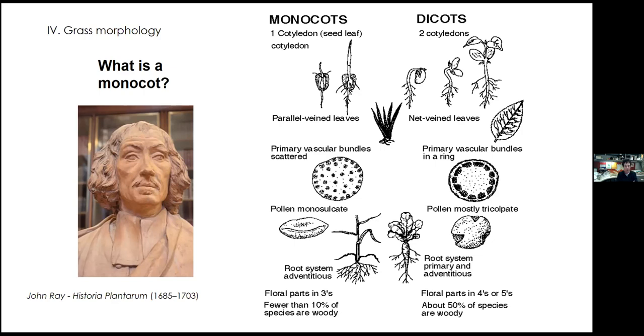A single origin is generally accepted because they share these synapomorphies, which is just a fancy way of saying they have these things in common. For example, monocots have a single cotyledon and parallel venation. Their vascular bundles, which carry the water and nutrients, are scattered throughout the stems. It's not in a circle like in dicots.